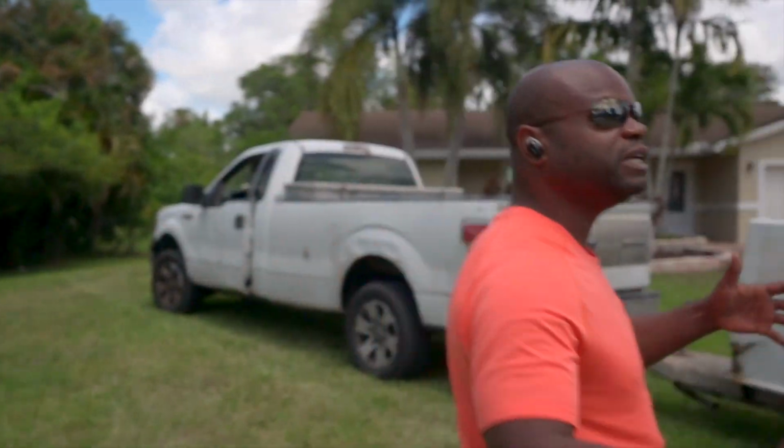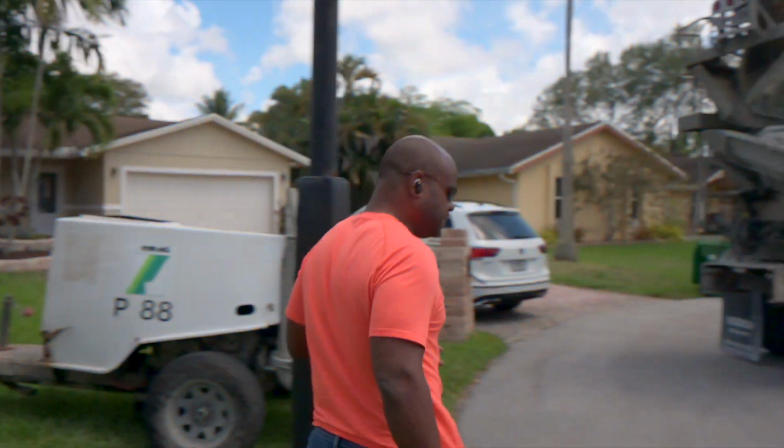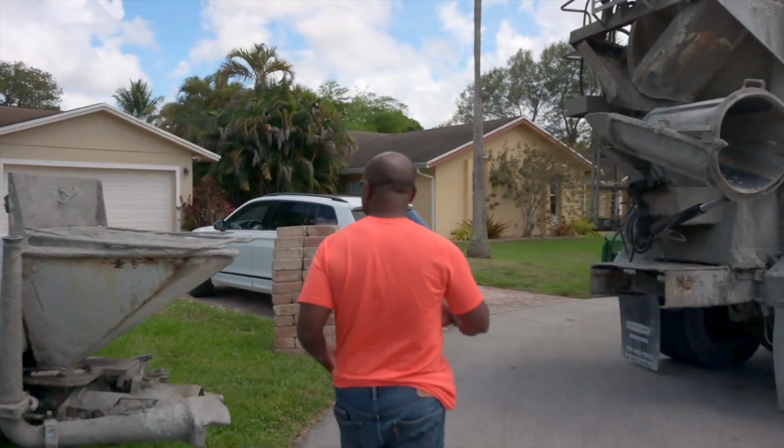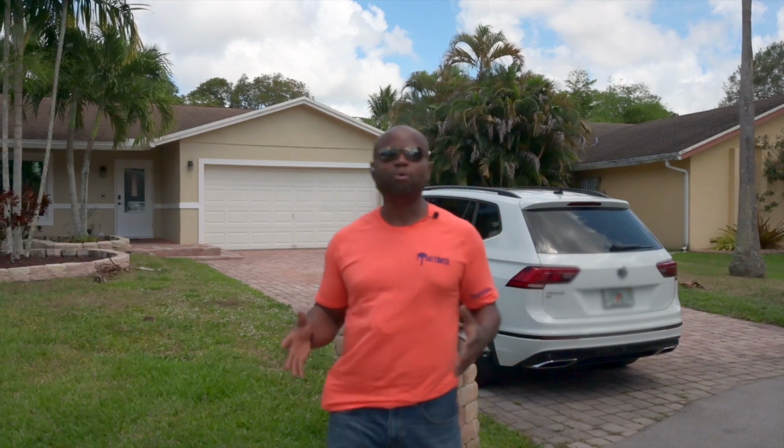So this is my favorite day. And that is a pour day, which means you pass inspection. They've come out here, they've looked at it, they've given you the green light, and we can pour. And today we're pouring a stem footer for a foundation for a retaining wall.